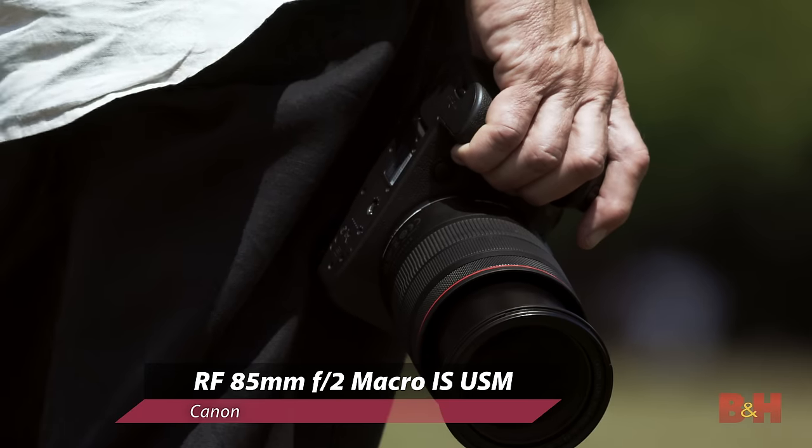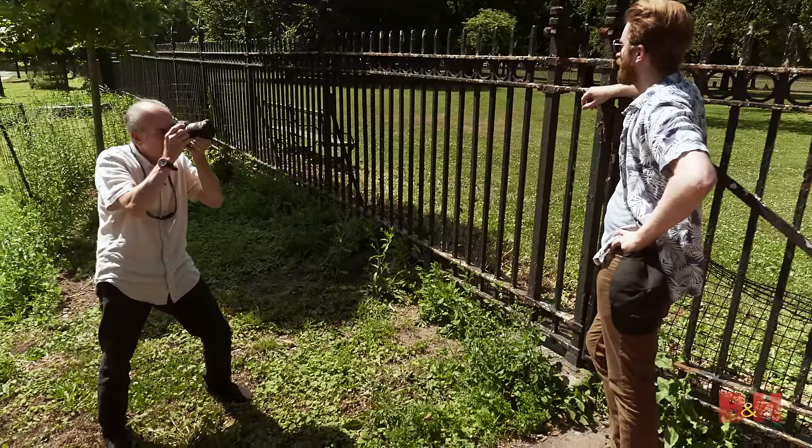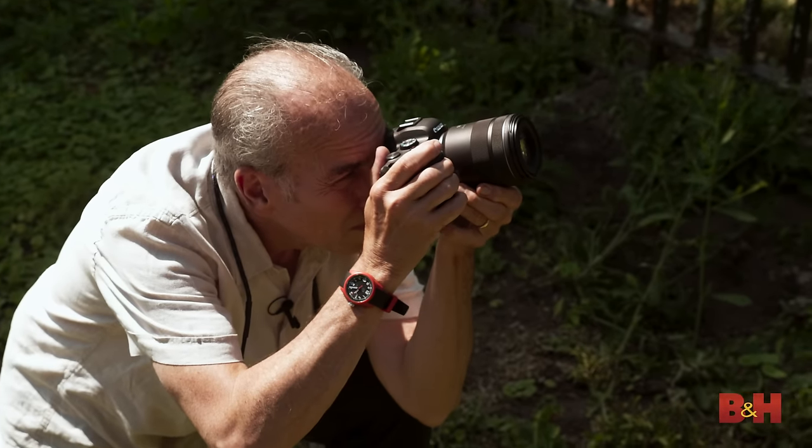Then there's the RF 85 f2, which is a compact macro lens, very similar in design to Canon's earlier RF 35 f2. It includes an optical image stabilizer and features an STM motor, ideal for video. Yeah, so this is actually very similar to the way we designed the RF 35 lens, where this is an 85 millimeter f2, but it does incorporate a half life size macro capability. So it's a 0.5x magnification on this. So you can get in very, very close. I think it's a little over a foot in minimum focusing distance.